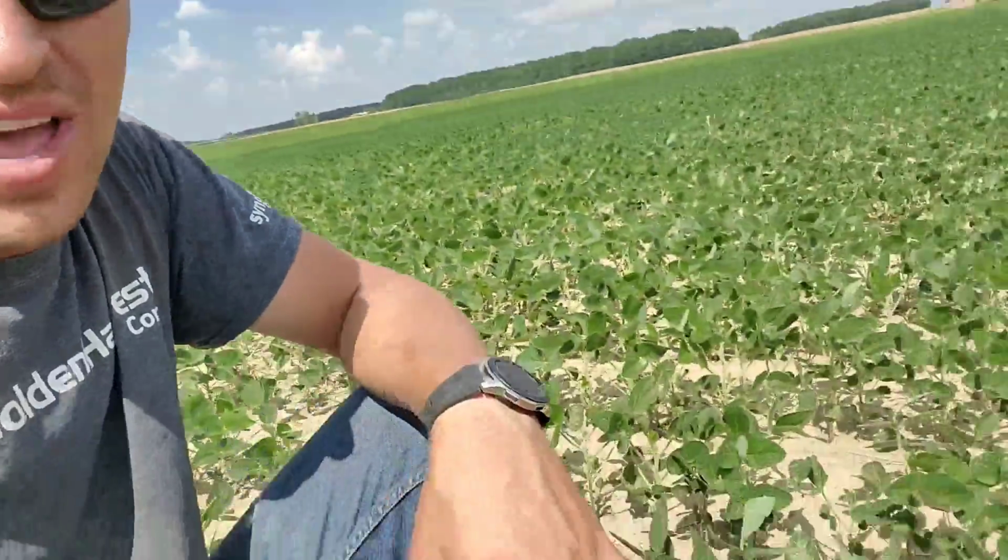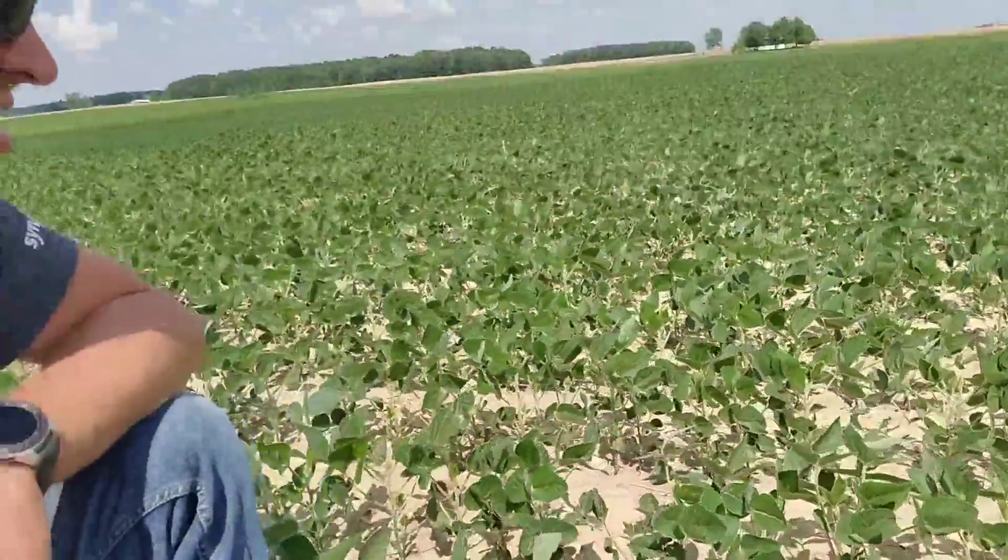With beans, we are starting to flower. We are in a reproductive stage, but it's still all about leaf surface tissue and the ability to capture sunlight. We've got to get these rows closed in so that we can capture as much sunlight as possible in late July and August, because that is when soybeans are made, is when they're setting pods and filling those pods out. That's when it's critical to get the rain and have plenty of moisture available for these beans.